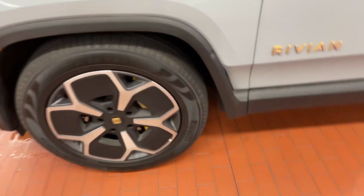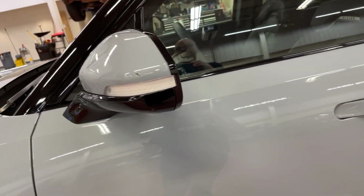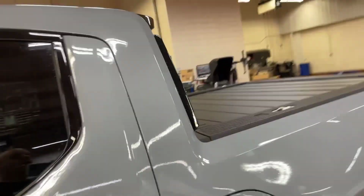So let's talk about this. I want to get this cleaned. I like those cool calipers. I just don't want to see them all dirty. But we've talked about this. We've talked about this curtain here. So let's talk about some more aerodynamics that are on this truck that are here but hidden.